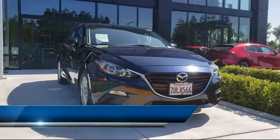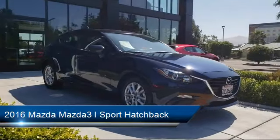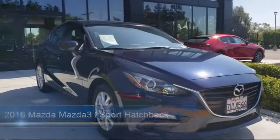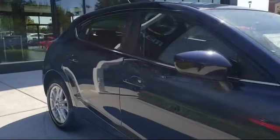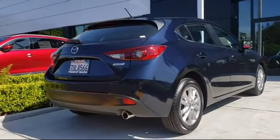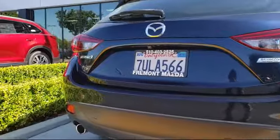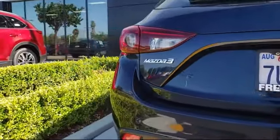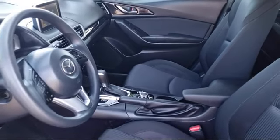It comes equipped with Bluetooth smartphone integration, rear view camera, alloy wheels, electronic stability control, power outside mirrors, rear spoiler, premium sound system, steering wheel controls, air conditioning, traction control, and has less than 30,000 miles on the odometer. Only the best maintained late model vehicles make the Mazda certified pre-owned vehicle cut.